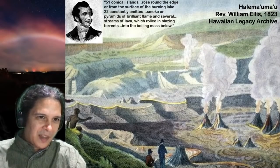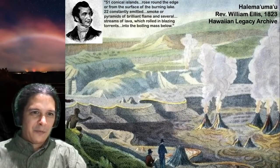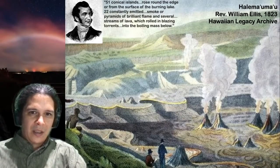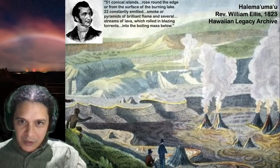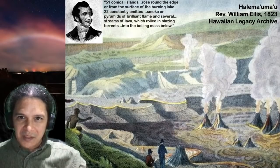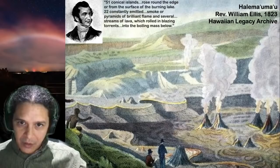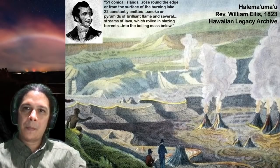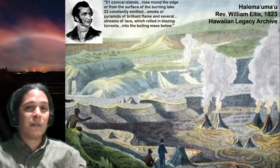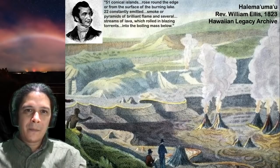For you guys, just give me a second to try to look that up here. I'm gonna find out for you guys how big the exact dimensions of the lava lake are. Okay, so the lava lake in 2018 was about 180 meters by 250 meters, right? So yes, 150 meters across is not quite the full size of that inner lava lake.